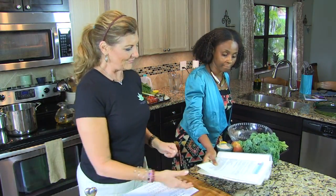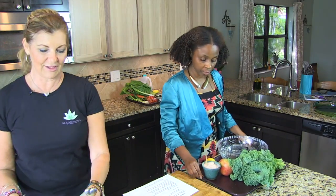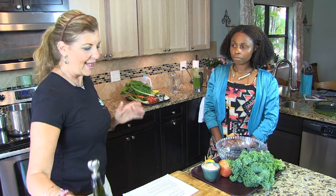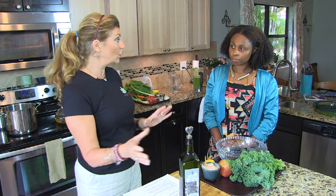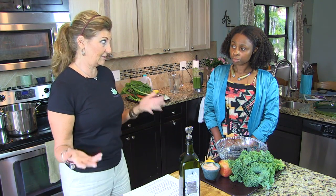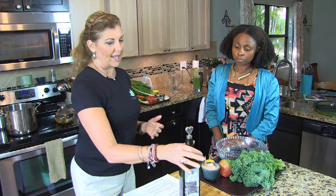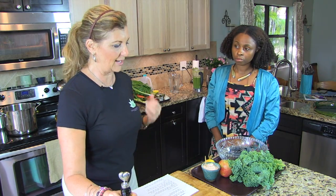So clearly I use tons of olive oil. I really don't use anything else but olive oil and coconut oil. I don't ever use canola oil, soybean oil, any of those. Soy, obviously, we don't do it because it's genetically modified. Your body will recognize material like that as a toxin, and so it's going to start to reject it. And what happens when your body rejects something?